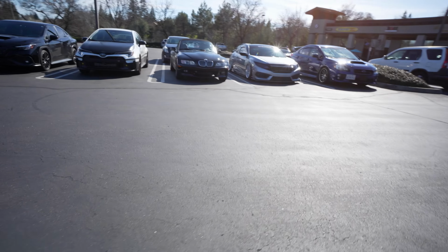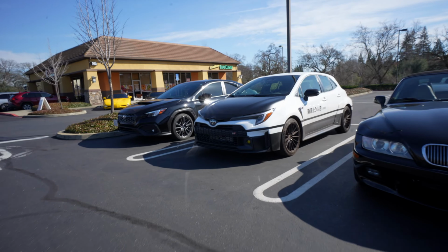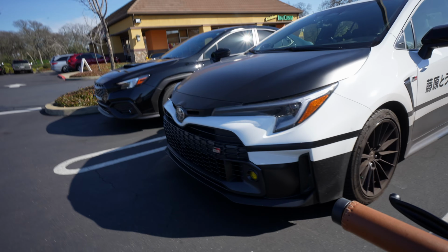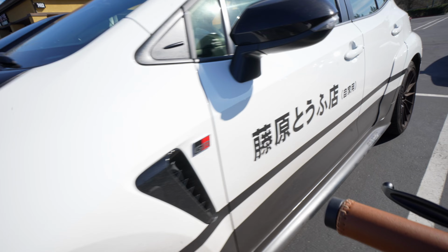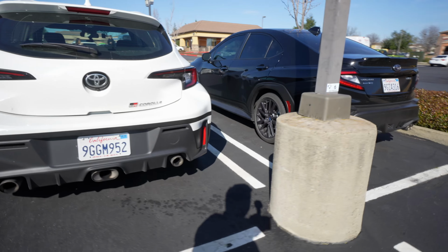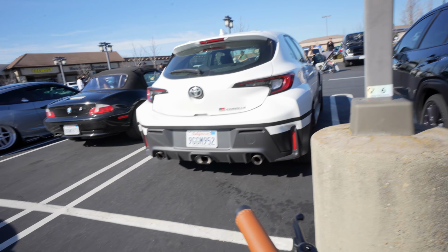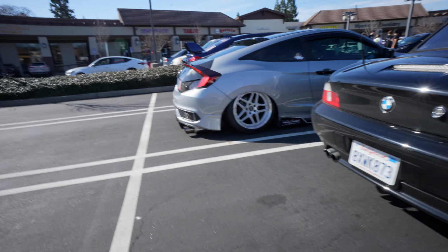Check out this GR86. GR Corolla 86 theme Tokyo tofu delivery livery. I don't know what I'm saying, I'm just yapping. GR4. Very popular car, kind of competes with the WRX, but more in line with the Type R, and well, a class below the Type R, I would say. It's actually really tiny. Damn, that Civic is dumped.